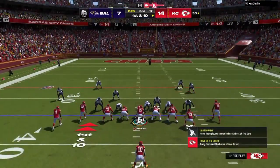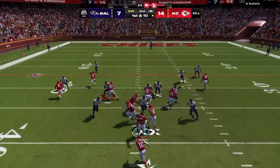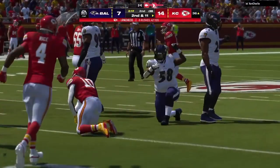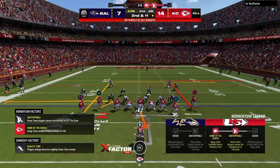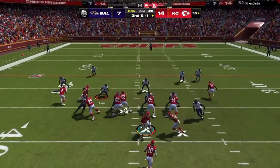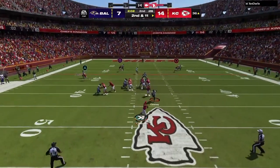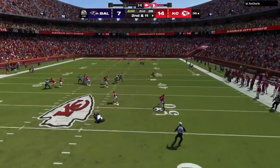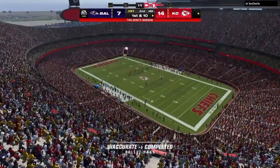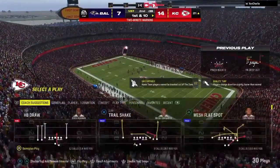So in Raven territory now. Here's a first and 10 at the 35-yard line. And this time they were waiting for him as he'll be knocked down before he can get back to the line of scrimmage. It's a loss of a yard. They go play fake. Mahomes rolling to his right. 1:57 to go in this first half on EA Sports.